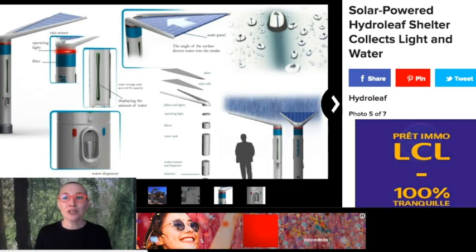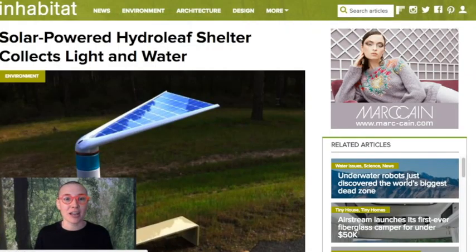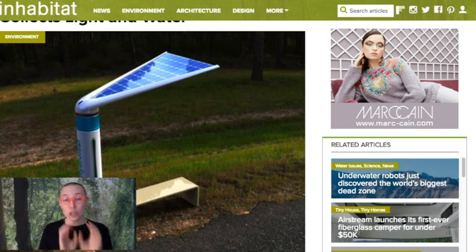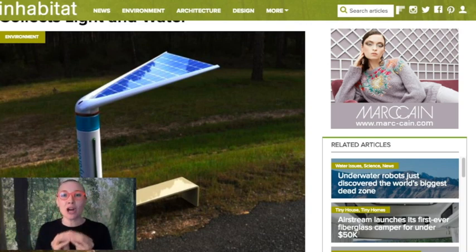So well done to Mostafa, definitely a very interesting idea, and something like this, and the bicycle that we have seen, and the water cone, etc., not only solves the problem of single-use plastic bottles, but also solves the problem of the lack of availability of drinkable water throughout cities.